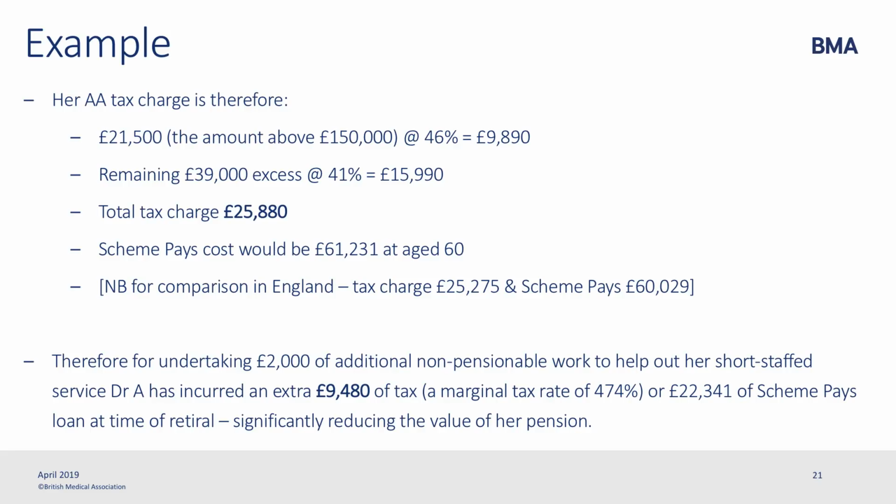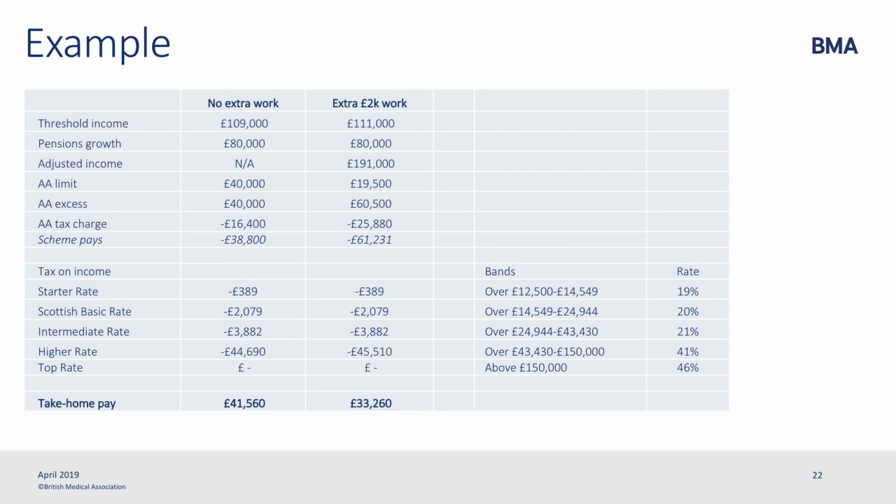This means that for undertaking £2,000 of extra non-pensionable work to help out her short-staffed service, Dr. A has incurred an additional £9,480 of tax. This is a marginal rate of 474%. This slide shows the calculations side by side for the two scenarios. You can see her take-home pay has reduced from £41,560 to £33,260 due to undertaking this additional work.